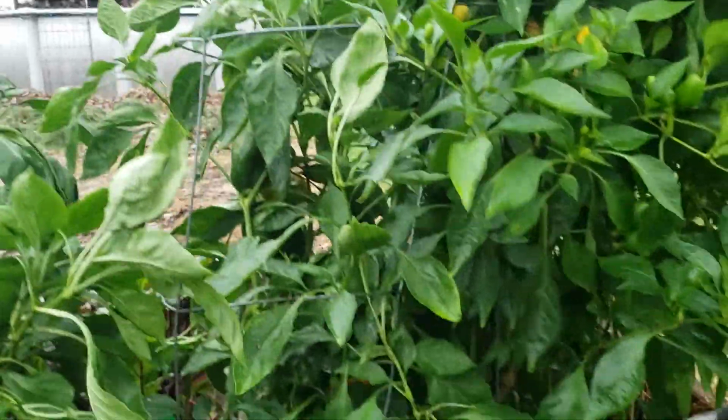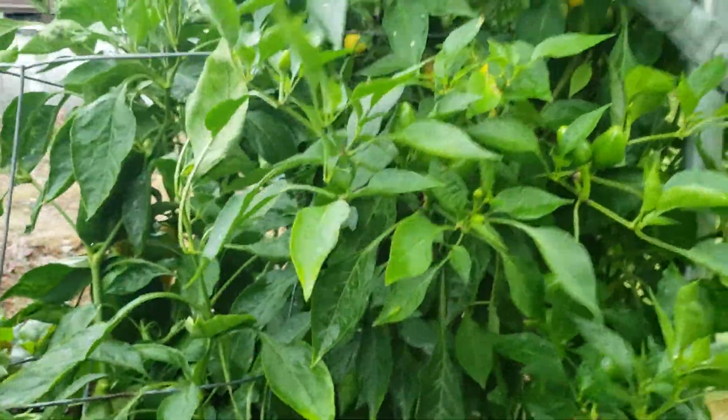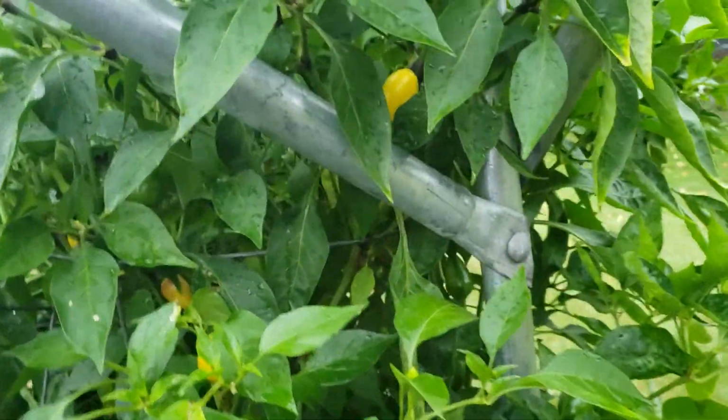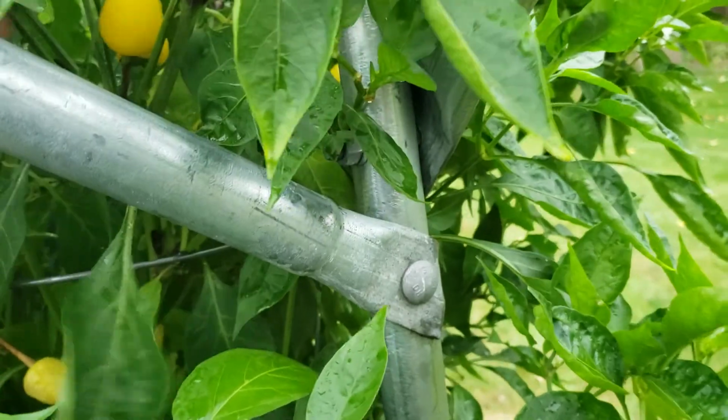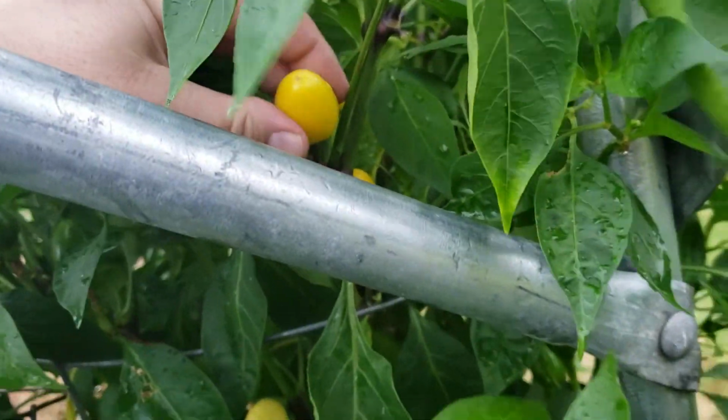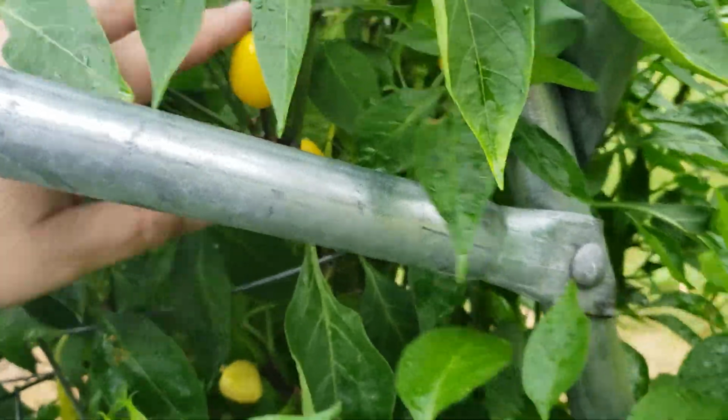So just a quick garden update as we go through here. You can see I've still got a lot of stuff on. These are the Italian hot peppers that I believe are like a cherry bomb. These are a yellow variety.